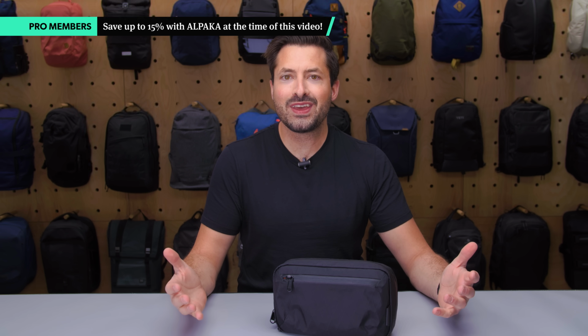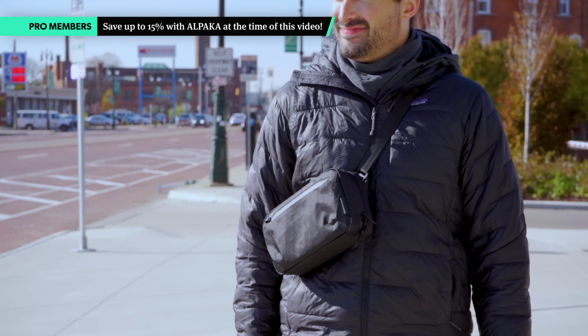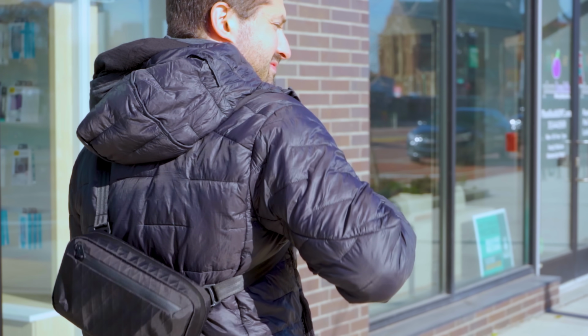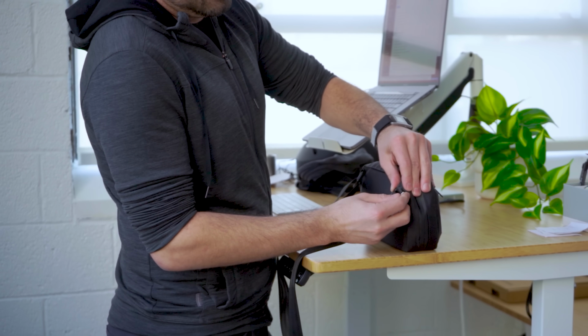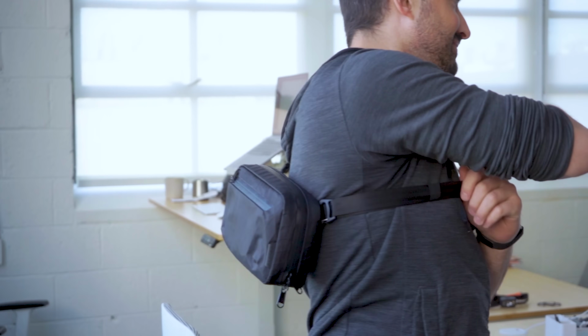Why choose between a pouch and a sling when you can have both in the ALPAKA Elements tech case? It keeps your gear organized and comes with a detachable strap that easily transforms it into a sling. The base is sturdy, so it sits upright next to you while you work. When it's time to go exploring, swap your laptop charger with your wallet, and the sleek design looks right at home in the urban city.